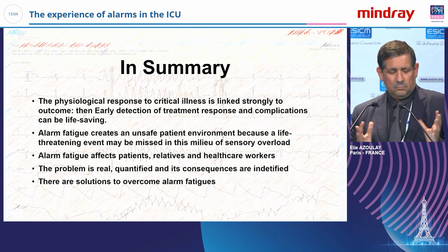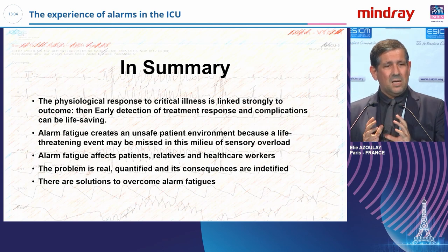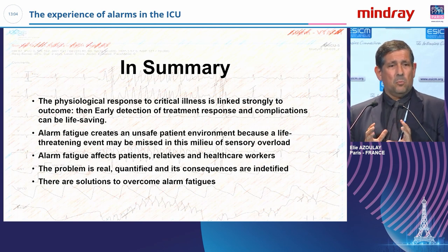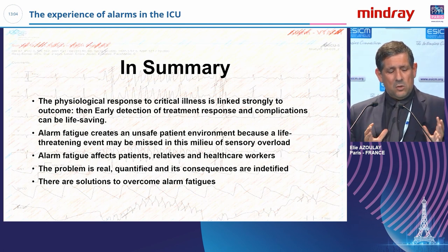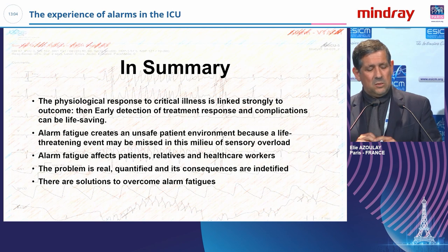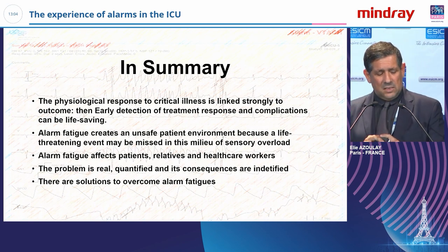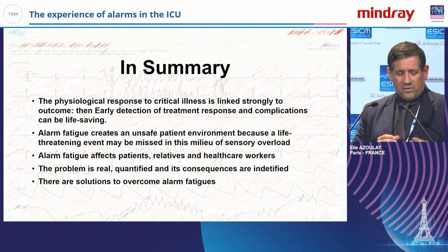So to sum up, the physiological response to critical illness is strongly linked to outcomes, so we need to monitor and to have an early detection of treatment response. We know that alarm fatigue really adds to reduce safety in the ICU, and we can't accept that. We also know that alarm fatigue affects patients, family members, and healthcare workers.